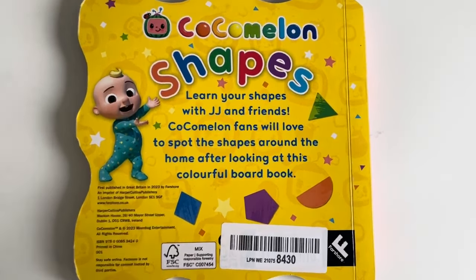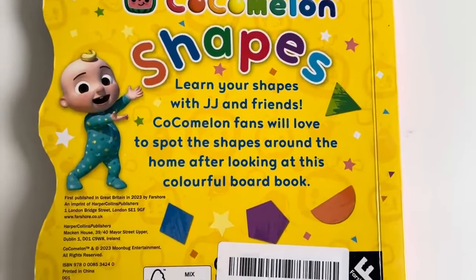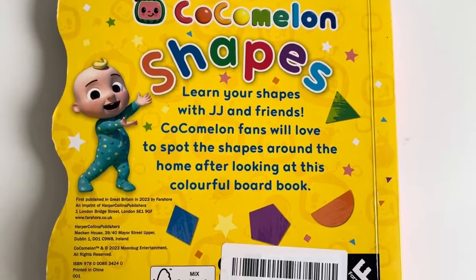Did you all manage to find lots of things related to all these shapes?